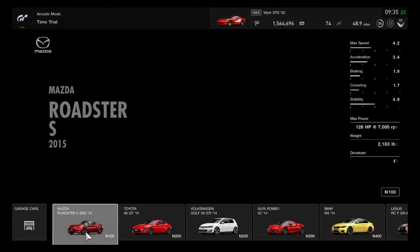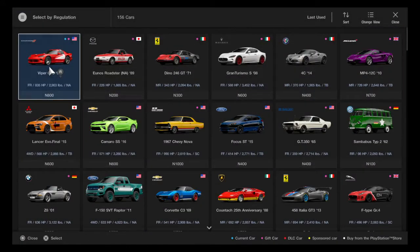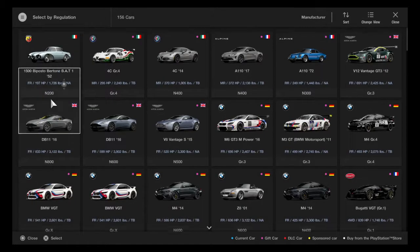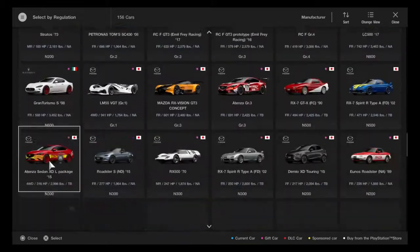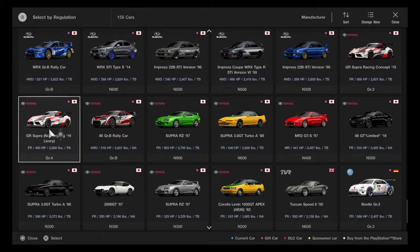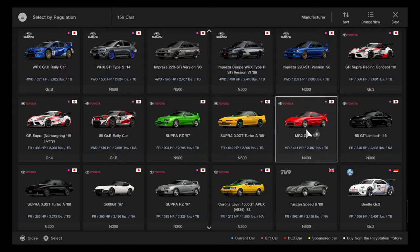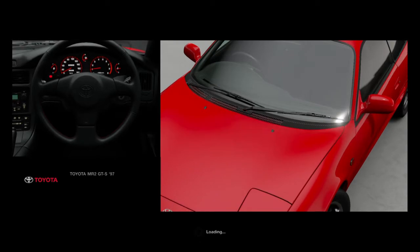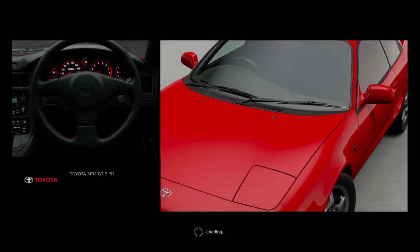This episode we're going to be using the 1997 Toyota MR2, if I can find it. I rarely use it, so I gotta go down here. It might have taken longer for me to find it this way than it would if I used the original setting, but for me it's kind of easier, you know, just keep pushing the button down and scroll all the way to the bottom. That way you know you'll find the car where it is.